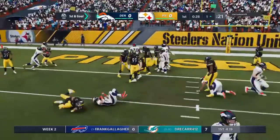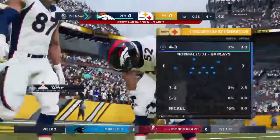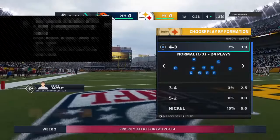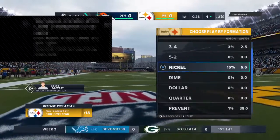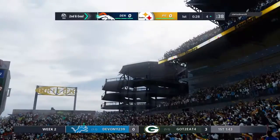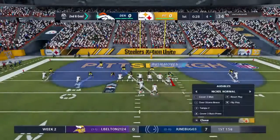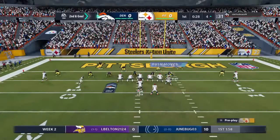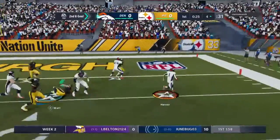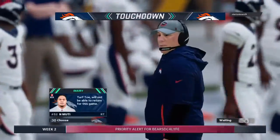They'll try to run with Lindsey. And this one will wind up with him losing yardage back to the 4-yard line. It's a loss of 4 on the first down play. Working with a 2nd and 4. And he'll get in. Touchdown, Denver.